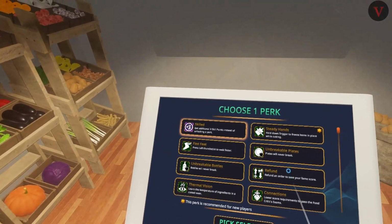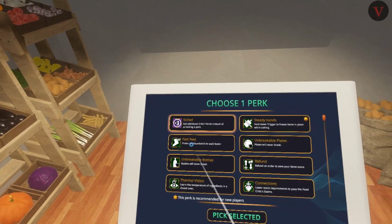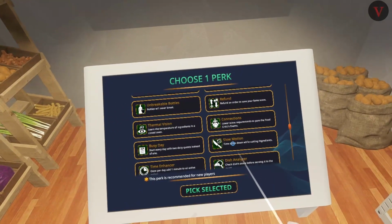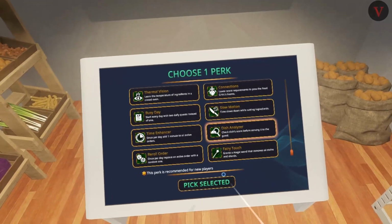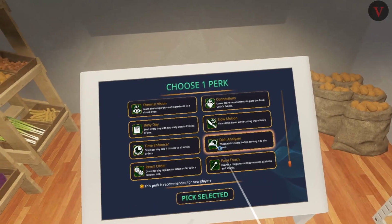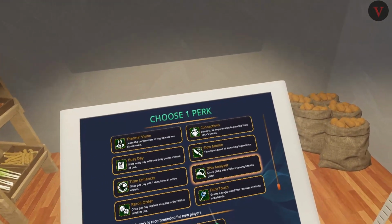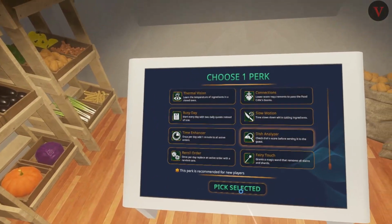I'm starting to really want these breaking things, and the faster feet's starting to seem a little appealing to me as well. I'm going to go with the dish analyzer. It seems like a safe bet, and I've seen that icon on the serving board in the corner, so I'm pretty sure I know how to do that.